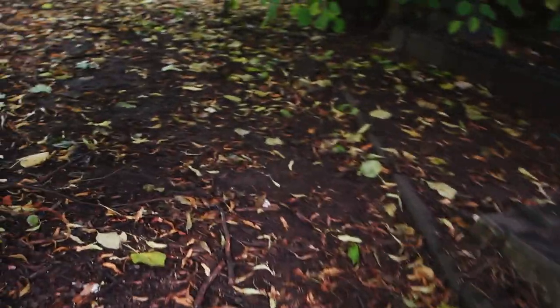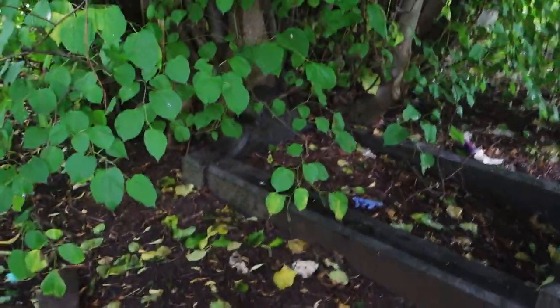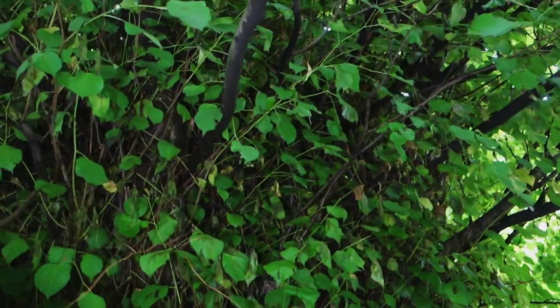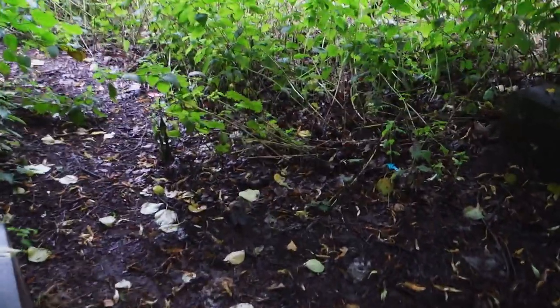But this is a cool little spot, this is the type of spot I'd have had a den as a kid, you know? I'd have probably put a couple of boards up there in that tree, mate. Yeah, chilled out up there all day long.